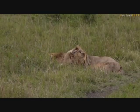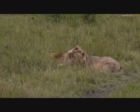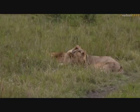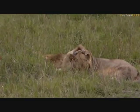Apologies, we appear to have lost Tristan, and it was just as our lion put his head back down. Hey, mister. You're just not in the mood to show your pretty face to all of us.